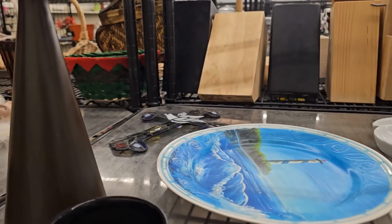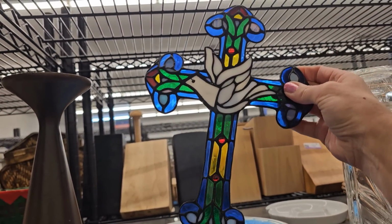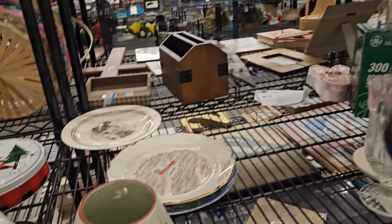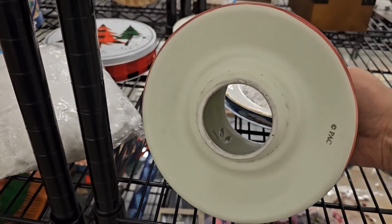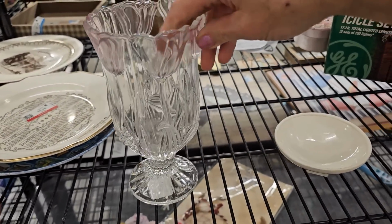Ooh, look at this at the back. It's a stained glass cross with a dove. It's absolutely beautiful colors on that. It would look stunning in a window. Only $2. Let's pop that into our cart. We've got a candle shade. This looks like a Mikasa vase.